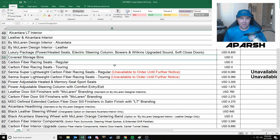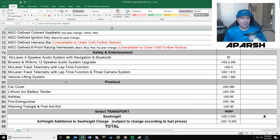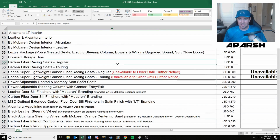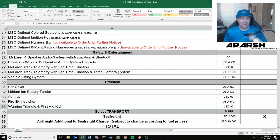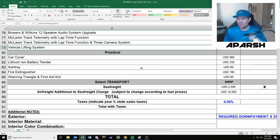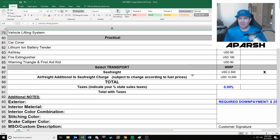Regular interior. I would keep the storage bins. I would probably go with the regular racing seat, and whichever one is bigger, since I'm a bigger guy. And then I would get the luxury package, which was right up here. So anyway, the wheels are $1,100 or something like that. The luxury package is $6,800. And then I think the only other things would be the fire extinguisher and warning triangles for another couple $100. Oh, and the lift system. So I'm at around $10,000 in options, which isn't too bad. So $240 base price plus 10 is $250, plus the freight, 20. So you're a little bit over 250 grand is probably what I'd be looking at.